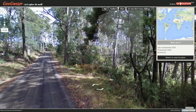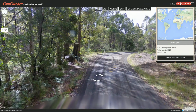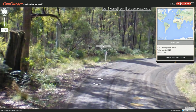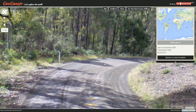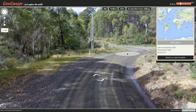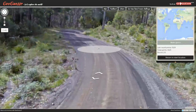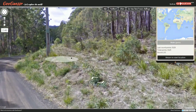That was fairly good. All right, next location. I don't know where this is. We're in Australia, as you can see. Clue, big giveaway is this little white sticky right here. They sort of have this in Australia a lot. It's because I guess they don't really like painting the side of their roads with reflective paint. I guess dirt roads must be very popular, and there must be other reasons for it.